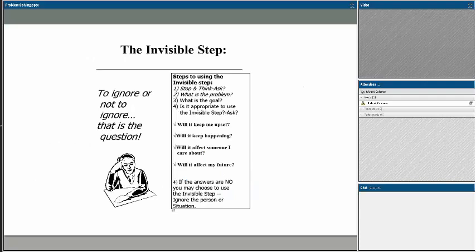Finally, let's talk about when to work on a problem situation, or when not to. This last piece is called the invisible step. It enlists the first 4 steps of problem solving: stopping and thinking, asking what the problem is, looking at your goal, and then asking yourself whether the invisible step, which is basically to decide when to ignore a situation and when to move forward, is the next step.